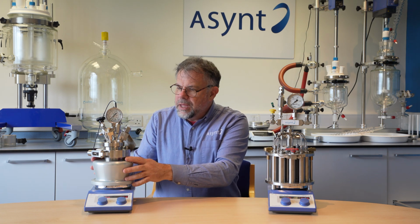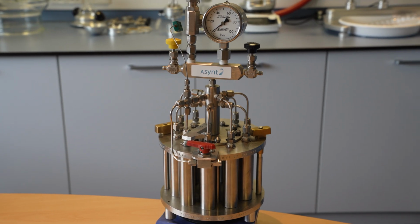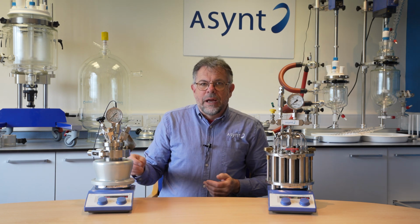This is our Pressure Syn, a single position high pressure reactor with added safety features, 125 millilitres, developed with the University of Nottingham. But we offer much more than just these two products. We have many options with the multi-cell, larger volumes, lower numbers, additions, etc. The ability to take samples, different temperatures for each reactor position. So many options. Single position, we have a range of standard high pressure reactors up to 2 litres.